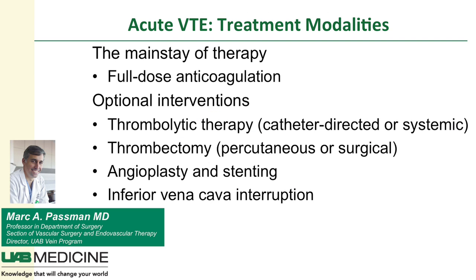For patients who develop venous thromboembolism, whether it's deep vein thrombosis or pulmonary embolism, the mainstay standard care is full dose anticoagulation. And we'll review the evidence-based guidelines to highlight this standard therapy. However, there are also some additional interventions that should be considered in some patient populations with venous thromboembolism. And these include thrombolytic therapy, thrombectomy, and occasionally the need for angioplasty, stenting, and vena cava filter.